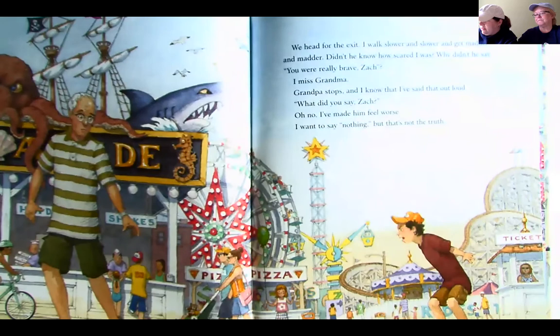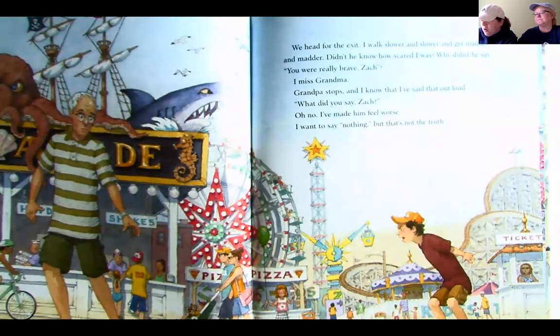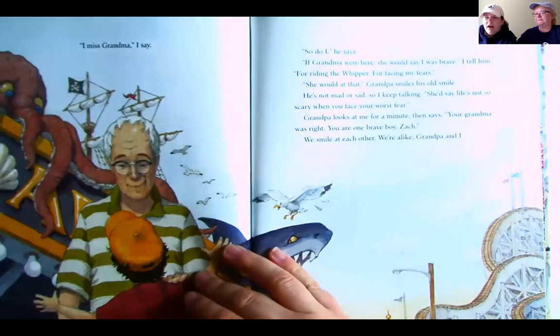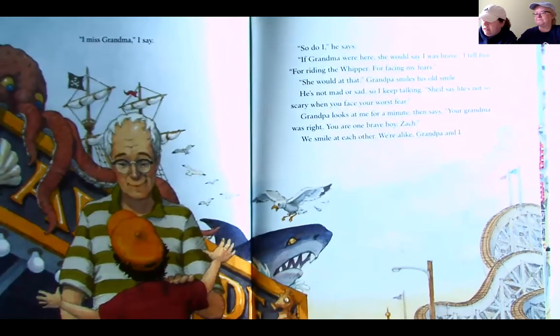We head for the exit. I walk slower and slower and get madder and madder. Didn't he know how scared I was? Why didn't he say, you were really brave, Zach? I miss Grandma. Grandpa stops, and I know that I've said that out loud. What did you say, Zach? Oh, no, I've made him feel worse. I want to say nothing, but that's not the truth. I miss Grandma, I say.